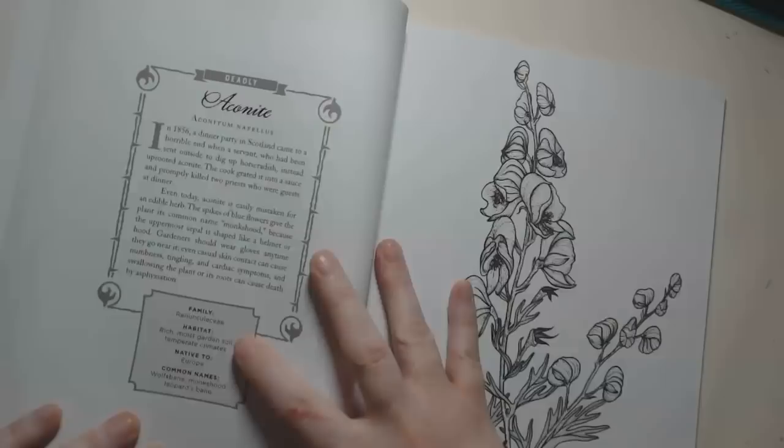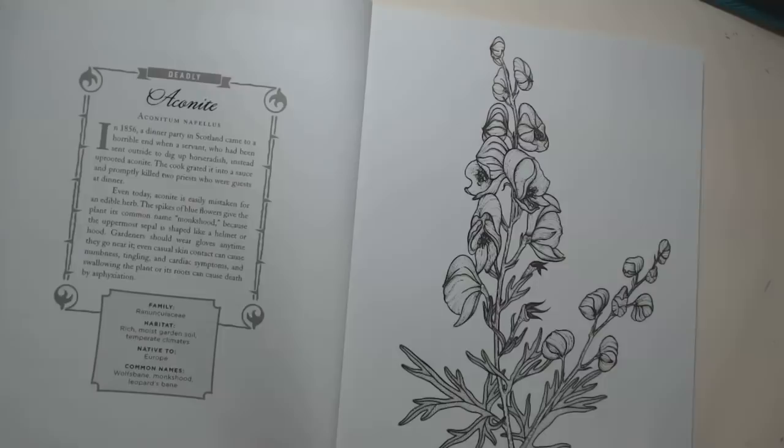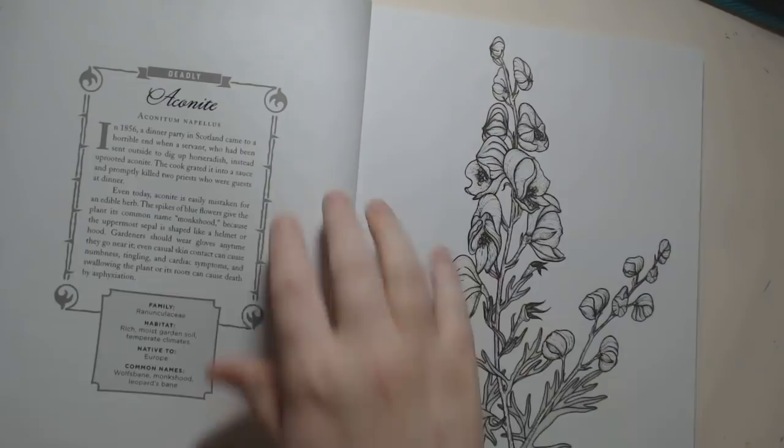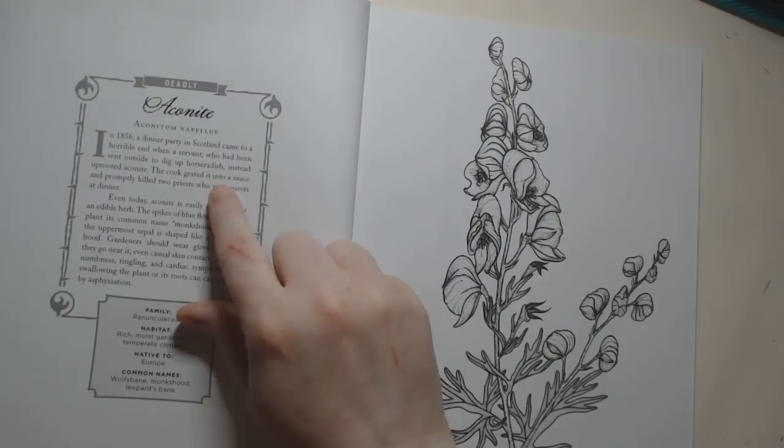Now, I'm probably not going to be able to pronounce most of these. This is a weird book, and the reason why I think I'm going to color one of these is that they are fairly straightforward images. You get the name of the plant, aconite, I'm not sure. I'm not going to read all these, I'll just read this first one.